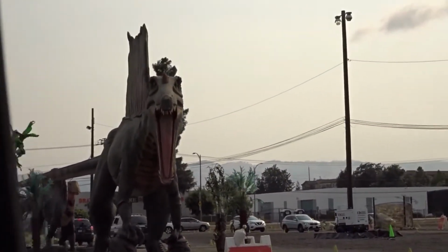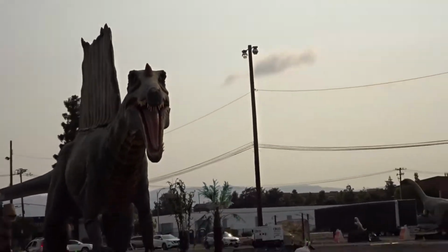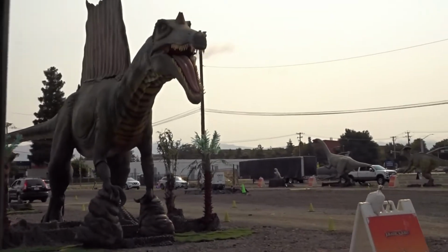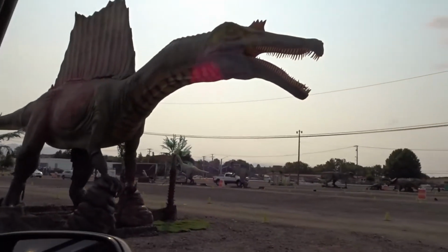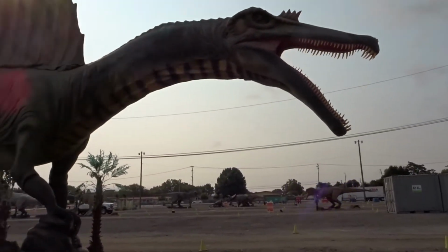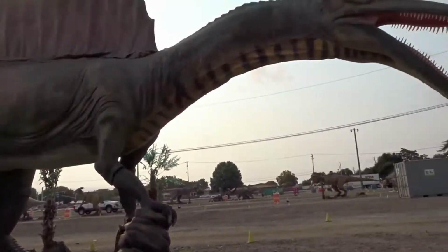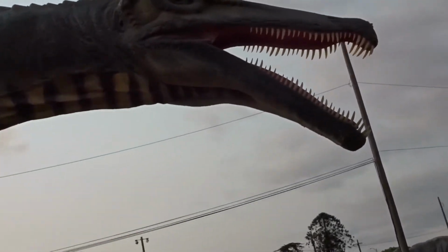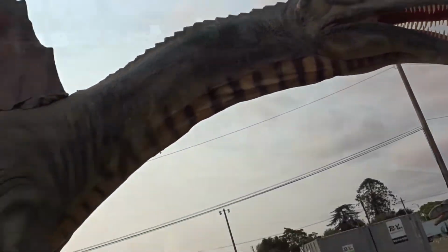The dinosaur standing here is one that I bet a lot of you know. Can you guess what it is? Did you say Spinosaurus? You got it! Spinosaurus is one of the largest carnivores to ever walk the earth. But it mostly ate fish. We know that because Spinosaurus's teeth have been found embedded in fossilized bones of a large fish.